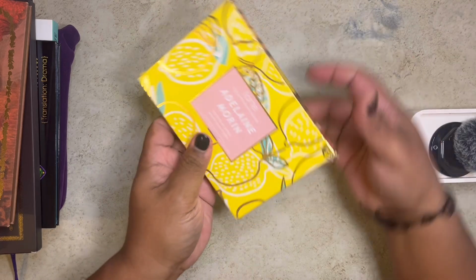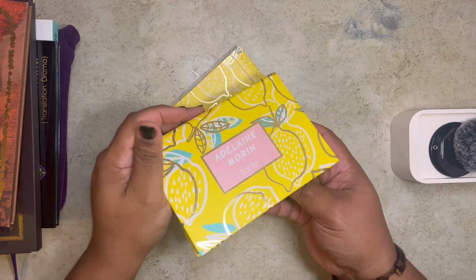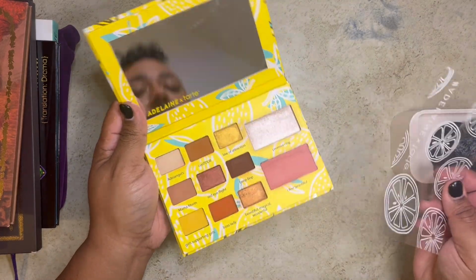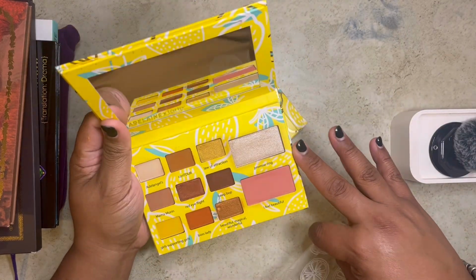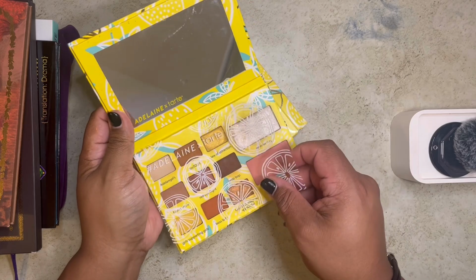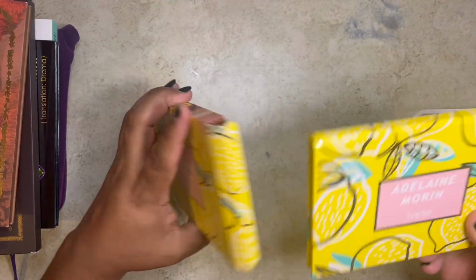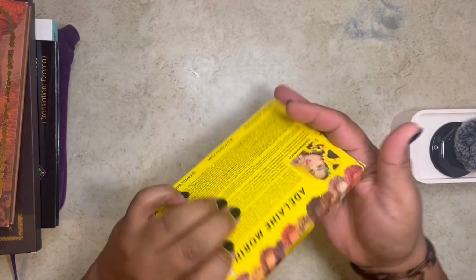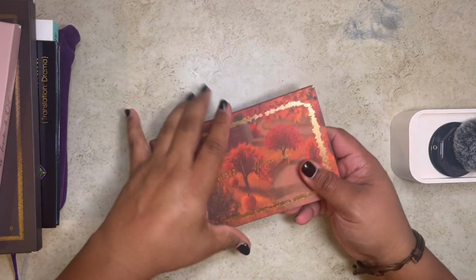This is another palette that is staying in memory. It's the Tarte Adeline Morin. I actually said I was going to try this palette, see if the shades still do anything. Look at the highlighter and the blush. Such a pretty palette. If this smelled like lemons, it would have been everything. I don't even know what happened to this lady. She was a content creator. I know that.